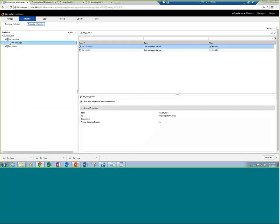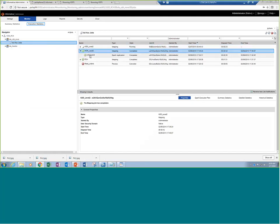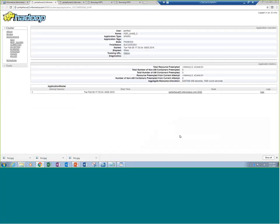For example, I can come here and click on this job, and as you see, this job is now running. So let's see a job which we have run already, just before this. Once this job is completed, you will see us giving you this monitoring page. Click on it, and it will take you to this YARN page, which is coming from the Hadoop cluster itself. So that's all I have for the demo.